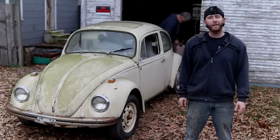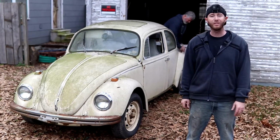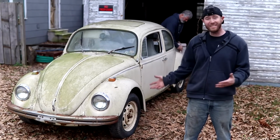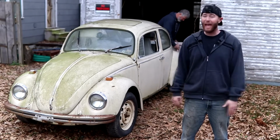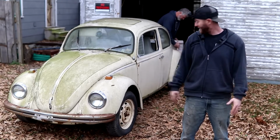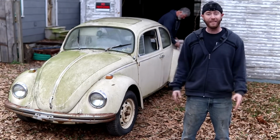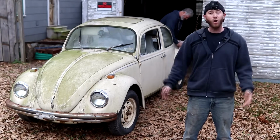Well guys, we come over here to pick up what I thought was just going to be basically some old Volkswagen parts we could use around the shop. Needless to say, when we opened the door and seen this beauty sitting in there, I couldn't be happier. And the fact of knowing that she actually is running and moving is just crazy to me. There's no telling how long this car's been sitting in this shed. You can tell for a long time now.